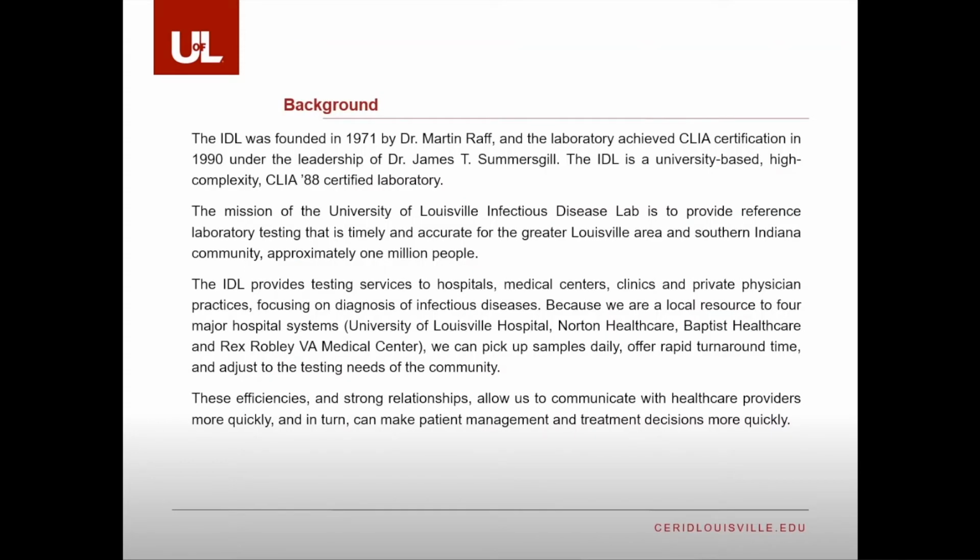So a little history of our laboratory, because it is unique. It was founded in 1971 by Dr. Martin Raff, a faculty member at the University of Louisville. And in 1990, when CLIA-88 came into full effect, Dr. James Summersgill was the director, so we became CLIA-certified under his direction. The Infectious Diseases Laboratory is a university-based, high-complexity CLIA-88 certified laboratory. We are not affiliated with University Hospital or any other hospitals in the Louisville area.